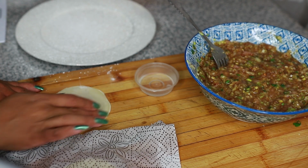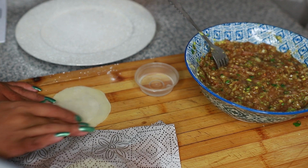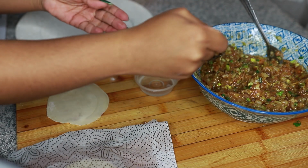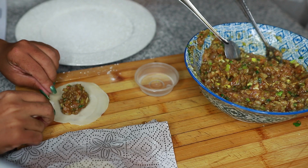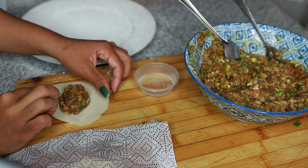We are getting in shape. We are being healthy. Our skin is glowing. Our hair is flourishing. That is what it's all about. Okay, so this is what I'm committed to, and I'm really, really enjoying this.